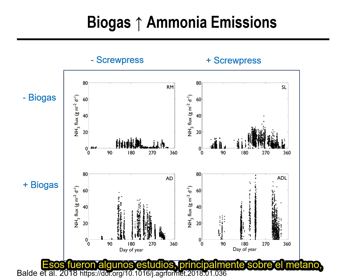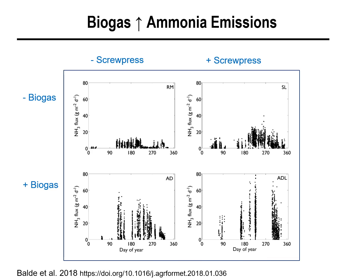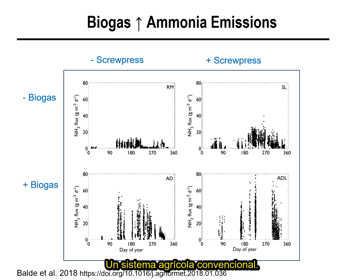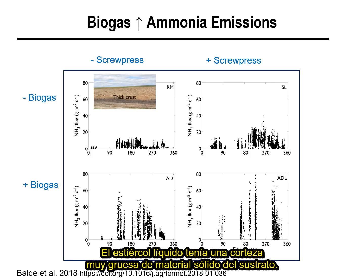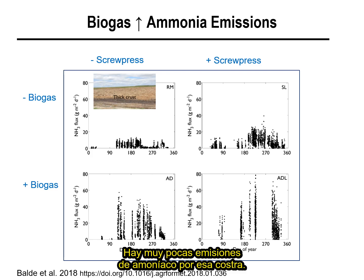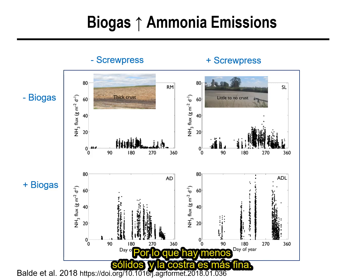So those were some studies about methane primarily, and we also looked using the same techniques at emissions of ammonia. We have 4 farms that we studied. The first farm here in the top left had no biodigester and no screw press. It was a conventional farm system, and the liquid manure had a very thick covering of solid material from the bedding. There was very little ammonia emissions because of that crust. Then we have a farm that had no biodigester, but it did have a screw press. So there's less solids and less crust, and then the ammonia emissions is higher.